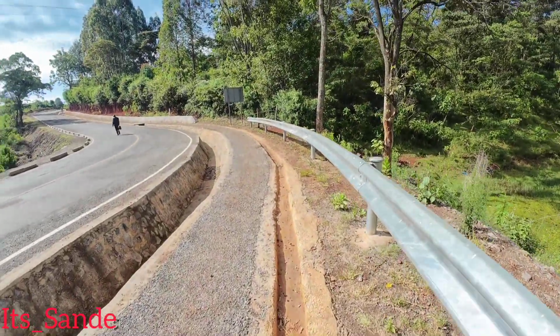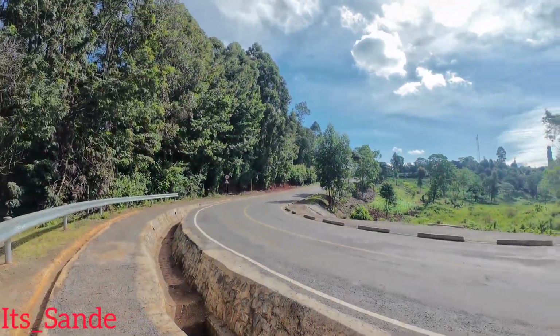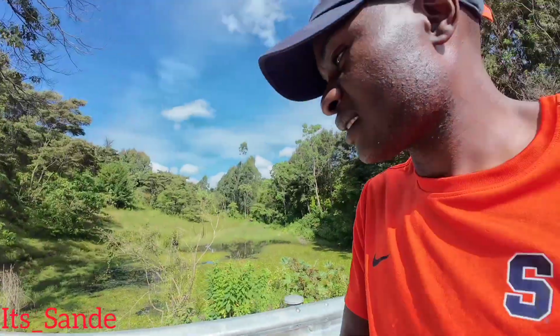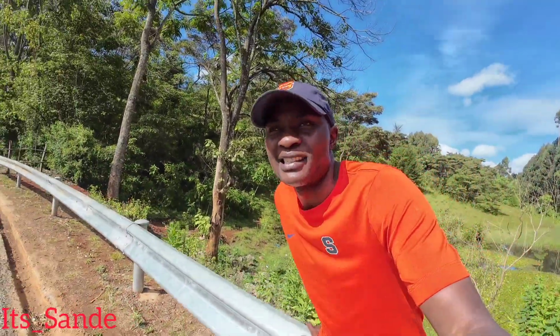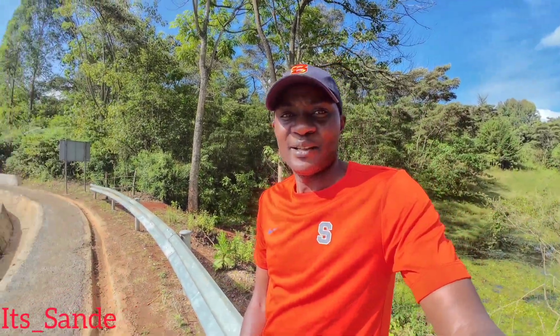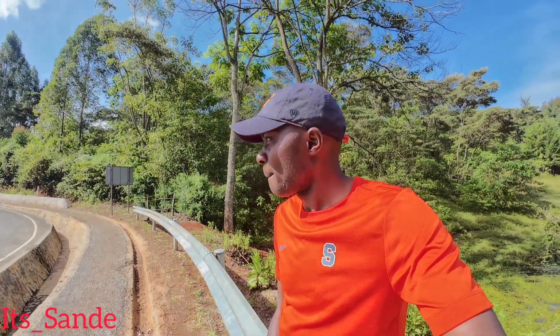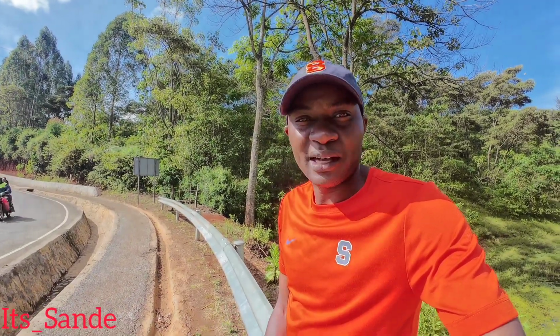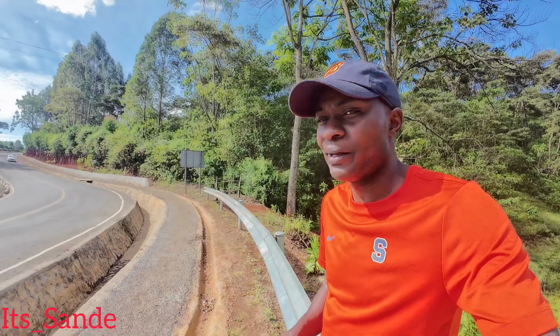This is a well-built road, by the way. Very classy. Look at it. Very classy. And this other side looks like a wetland area. So you can imagine if you have roads like these all over. You can imagine if you have such roads in all villages in Kenya. It can be a very unique thing that can be really amazing, you know.